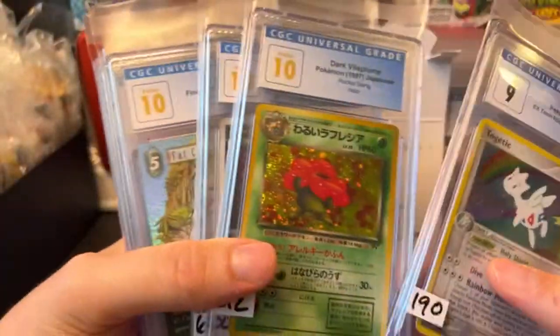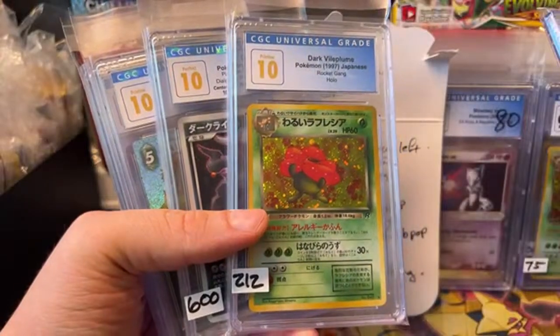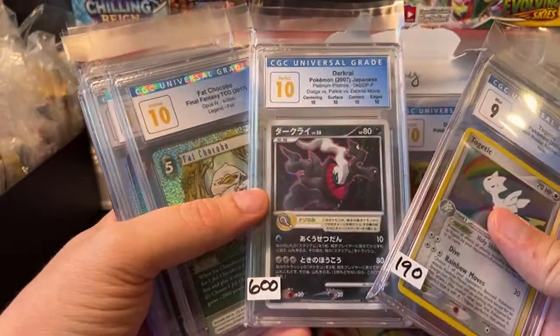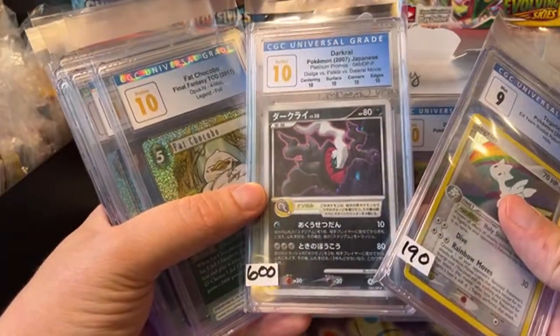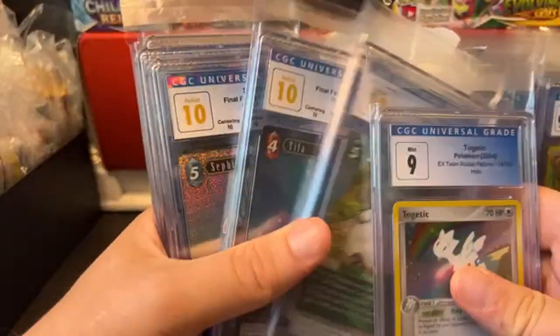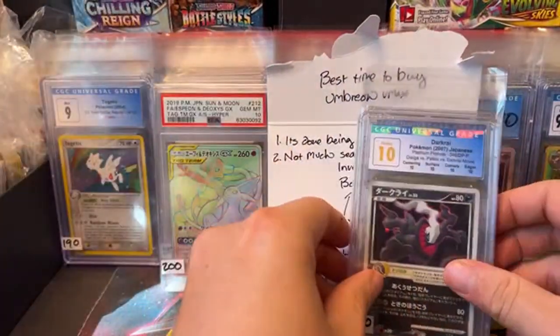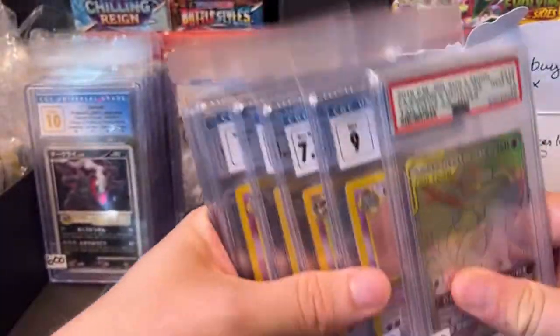And if we look in here, here's a pristine Dark Vileplume for just $200. What? Go buy this card. Here's a perfect Darkrai from Platinum. It's graded perfect, and it costs less than a Moonbreon. There's just so many other options, and I also constantly show you guys cards that I like to buy, so you get an idea of what I'm buying at the time.